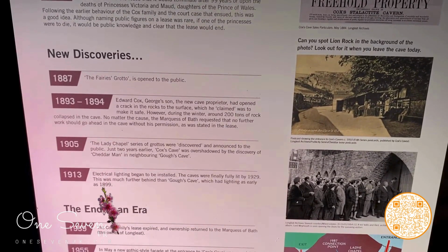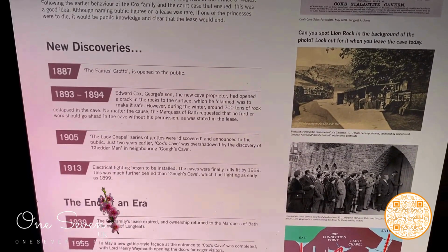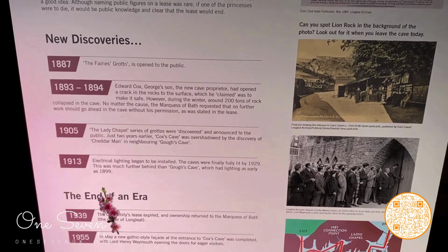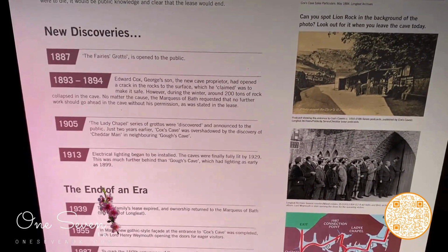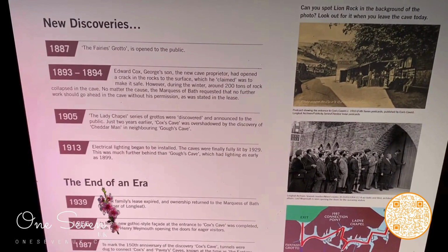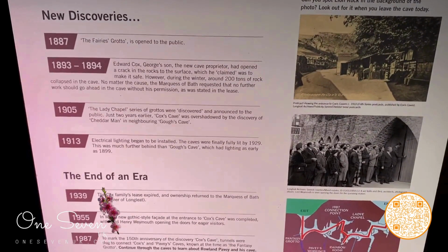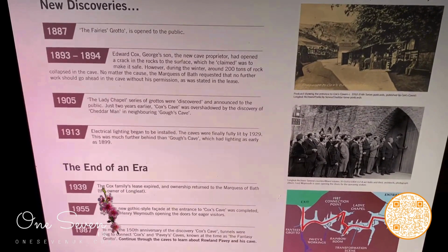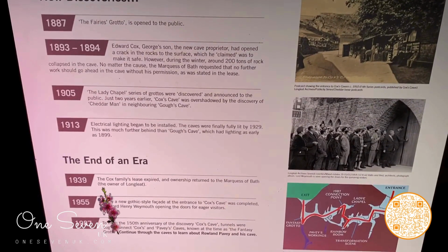1905. The Lady Chapel series of grottos were discovered and announced to the public. Just 2 years earlier, Cox's Cave was overshadowed by the discovery of Cheddar Man in neighbouring Gough's Cave. 1913, electric lighting began to be installed. The caves were finally fully lit by 1929. This was much further behind than Gough's Cave, which had lighting as early as 1899.